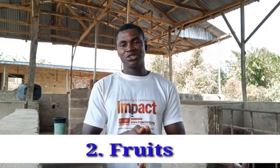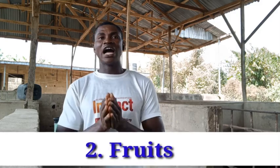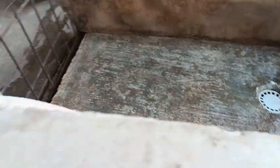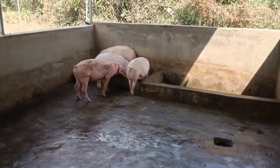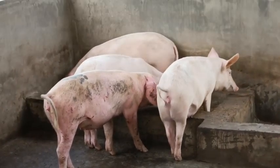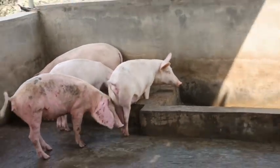So let's move from that to fruits. What are the fruits that your animal can eat? Like the pig, basically, as I'm talking about, what are the fruits your pig can eat? It's not necessary you get them fresh from the market. Pigs eat in a dungeon without dying, except they mistakenly eat poison. That is when it will affect them.